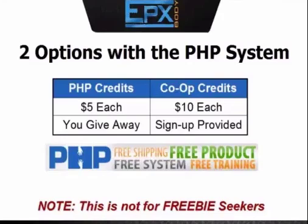And if you look at this chart, the main difference is this. You'll see in the first column there, the $5 credits are basically you're giving away access to that site. You're giving away a business startup. You're giving away a hand to help somebody and start them in a business. And they're getting that 7-day sample. They're getting that DVD. They're getting that business package in the mail. But they also have an online system they could share with friends. They could do the PHP movement as well.